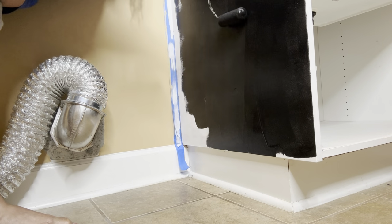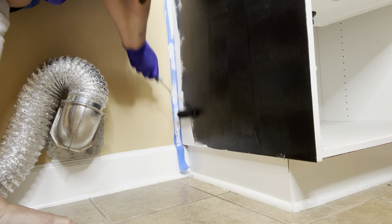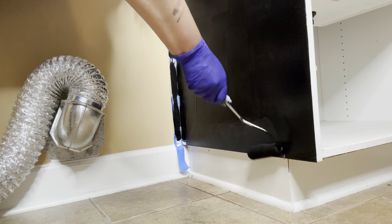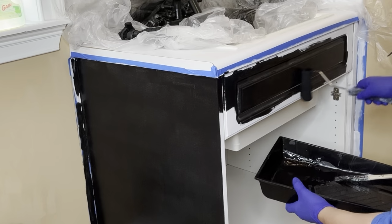I did this off camera where I went outside again and added another coat of paint to the cabinet doors. And then after I did that, I came back in and gave another coat of paint in here in the laundry room.